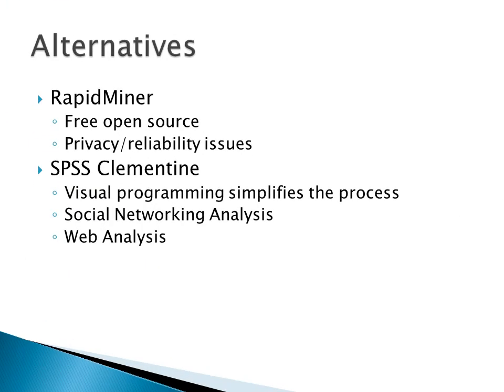Now, as with almost anything in life, you do have alternatives. One alternative would be to use some sort of open source software like Rapid Miner. It's free, and therefore seems like a great solution, but lacks in some areas.